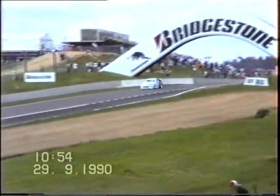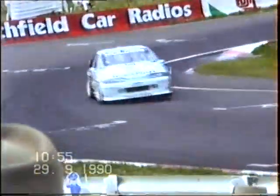Well, this bloke will go very, very deep under brakes. He'll go right down to the nth degree under brakes. Then he buries the nose of the Commodore. Car 16 buries it right down into the ground. Gives it a boot coming in. The great sound of the Commodore as it crosses the line.